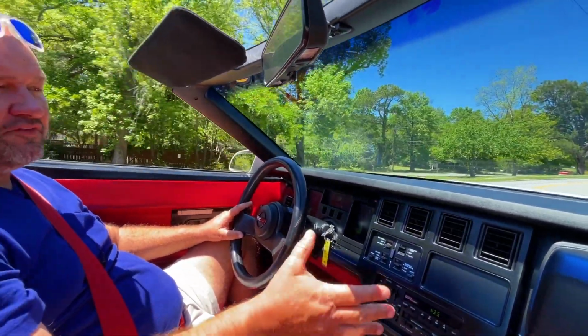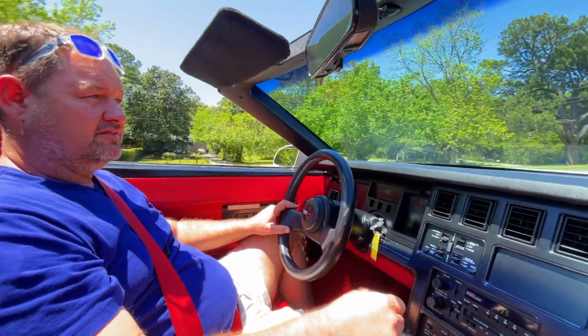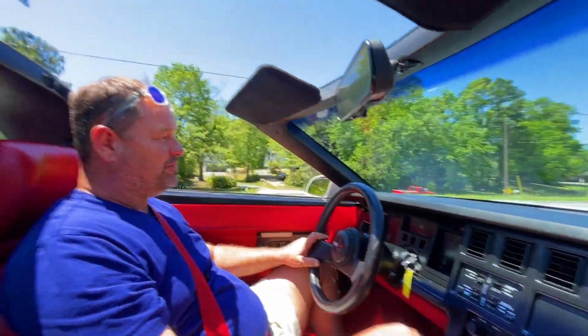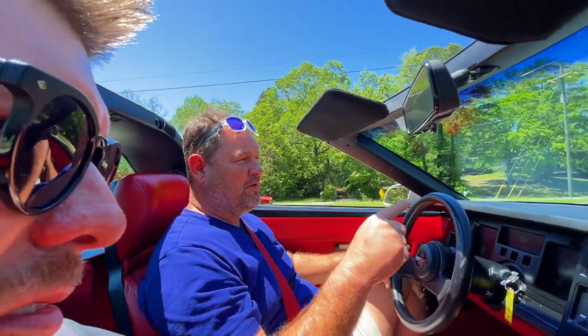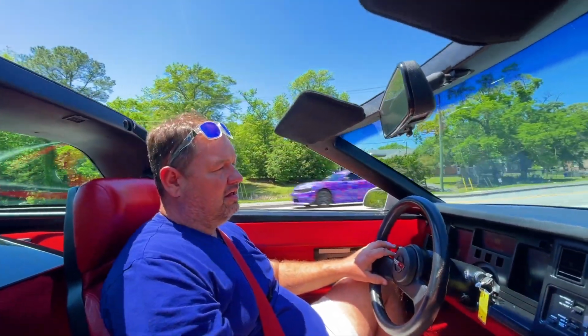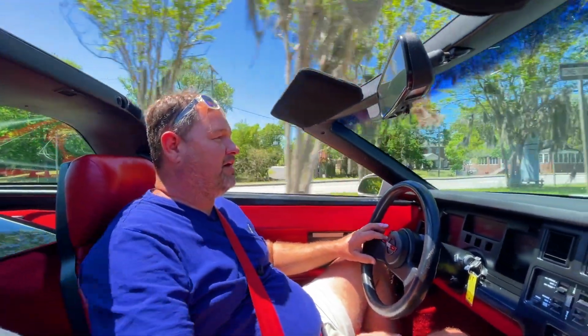A GM car? Are we talking about the Fiero again? No, we're talking about Corvette. Yeah, no. I kind of miss that Fiero. That's another one I should have kept. That was a cool car. Could you imagine how many cars we would have if I was like, I want to keep this car, I want to keep that car? Oh yeah, we'd have a museum.